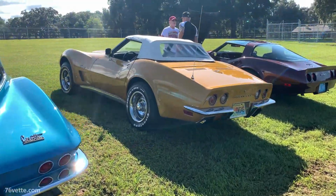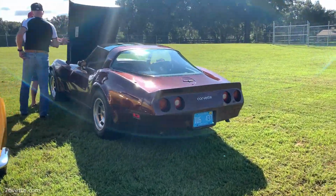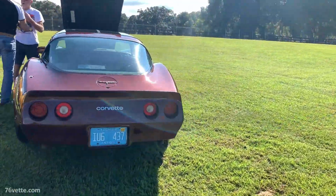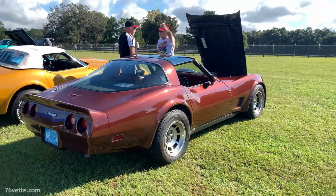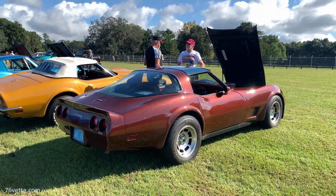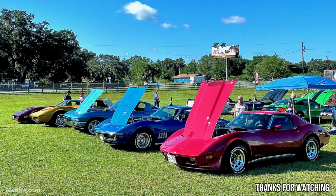Everybody had a great time, and we were glad to meet John there with his '81. We're always trying to recruit new C3 owners. And this last picture was sent to me by Tom, who kind of enhanced it a little bit. So here's our lineup. You can see most of the cars there, except John's at the very end.